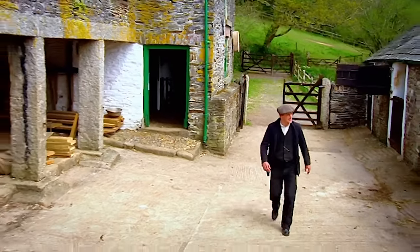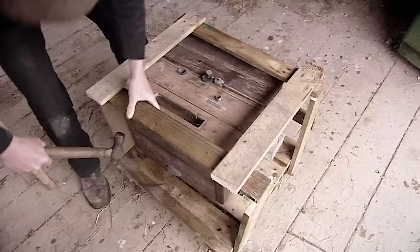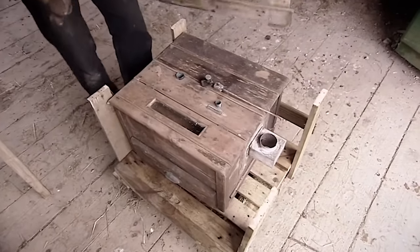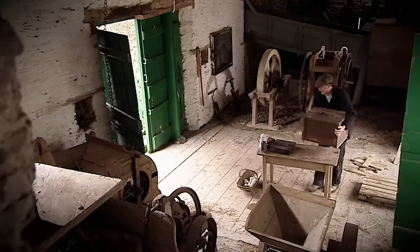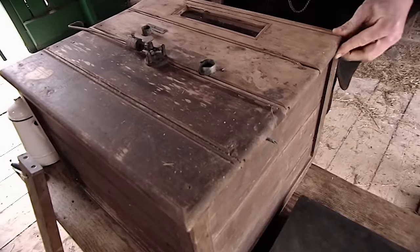Down in the valley, Alex is also hoping to boost livestock numbers on the farm. And he's turning to Edwardian technology to help him. Oh, she is a beauty. Right, God, it's heavy. The latest in Edwardian incubating technology.